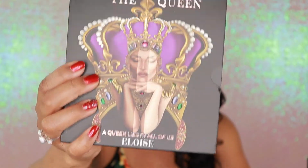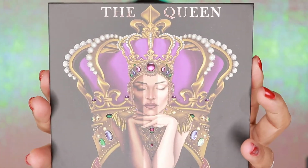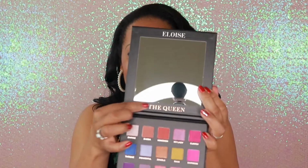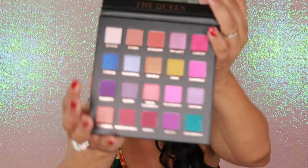Absolutely gorgeous. And it says that this 20 pigment palette has 4 stunning textures: 8 buttery matte, 6 shimmers, 1 pressed pearl, 4 metallics, and 1 duochrome topper. Nice. Let's take a look at this. Here's what the packaging looks like out of the sleeve. It's pretty much identical. It has a nice, huge mirror there, guys. And it says Eloise the Queen underneath. Very nice.